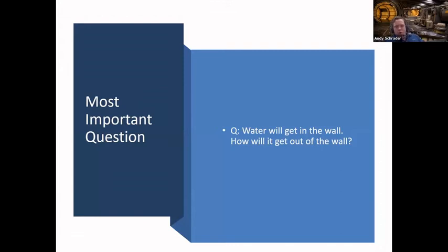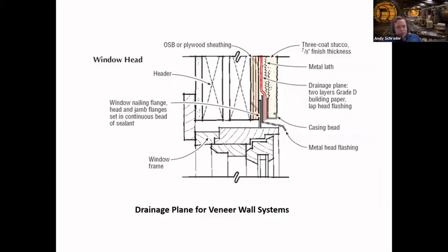We're in Florida. We know water is going to get in places that we don't want it to get into. So the assumption has to be water is going to get in. How will it get out of the wall? Very briefly, I'm going to talk about a drainage plane system because this is the way that water is supposed to travel down behind a stucco over wood frame structure. I have another class just on this, but the red path in this area would be water traveling down. Then when water goes to the bottom, we see a head flashing and water, in theory, can get out of the building. So that would be one example.